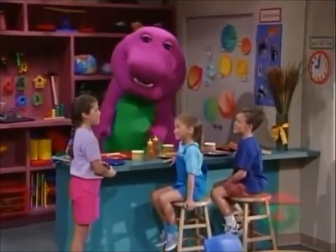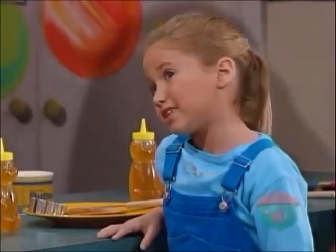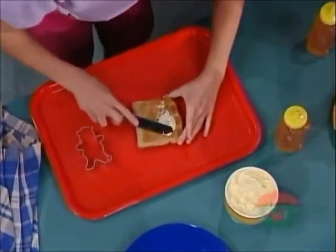Every Saturday morning, my mom and I make teddy bear toast for breakfast, but I think it's a delicious snack anytime. Could you show us how to make it? Of course. First, you butter the toast.